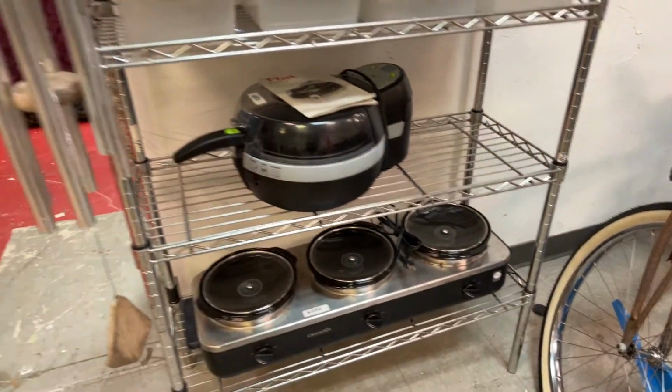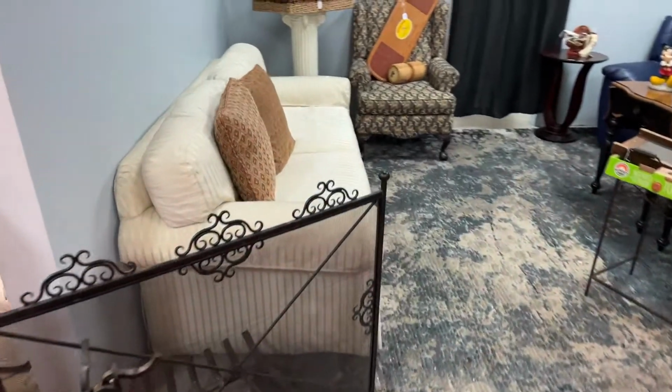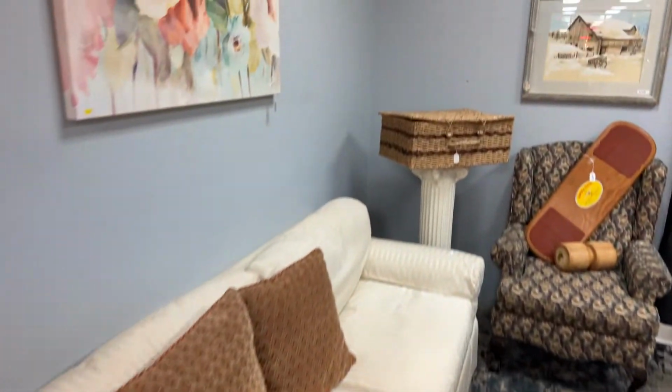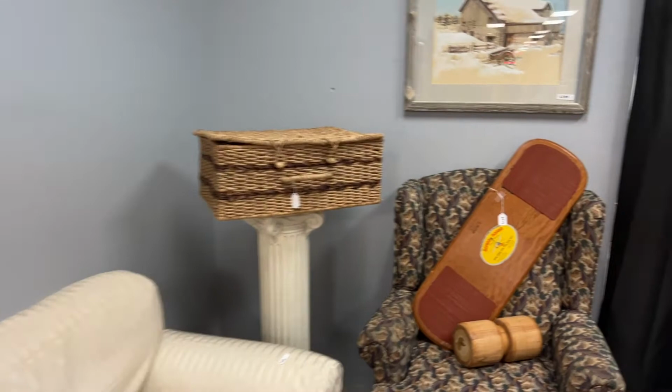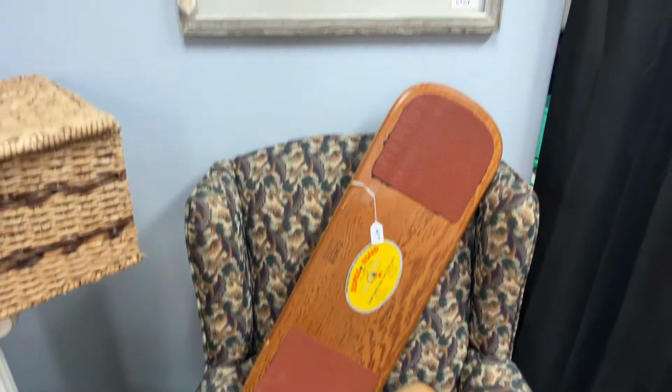And we have some cooking stuff. So we're going to round the bend here. We've got this really nice fireplace set. And striped sofa and artwork and baskets and a bongo board. And yeah, that looks pretty cool. Looks like a broken leg to me.